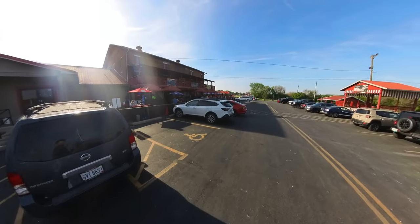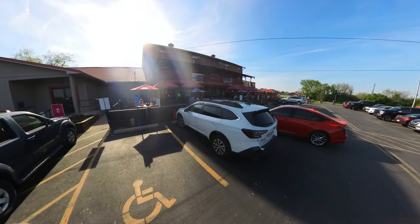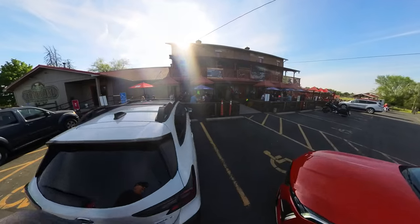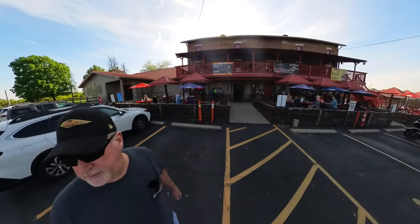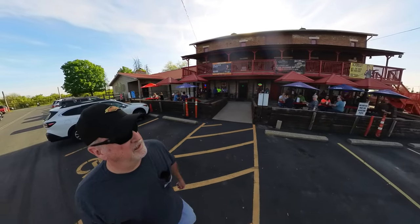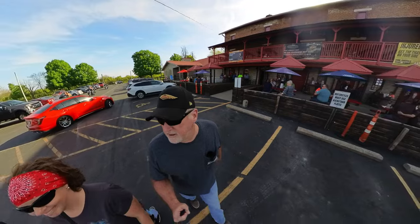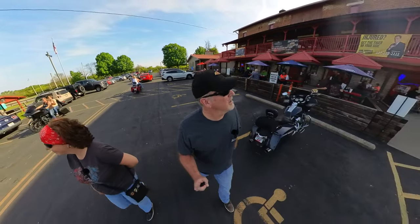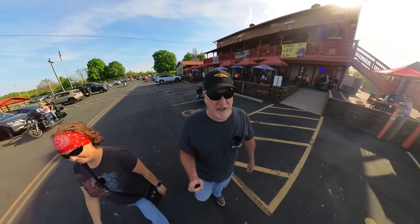Starting to get a little more crowded here. You can kind of see the front. We'll see what we can get for you here. Nice patio. Got bike parking down here. A lot of bikes.